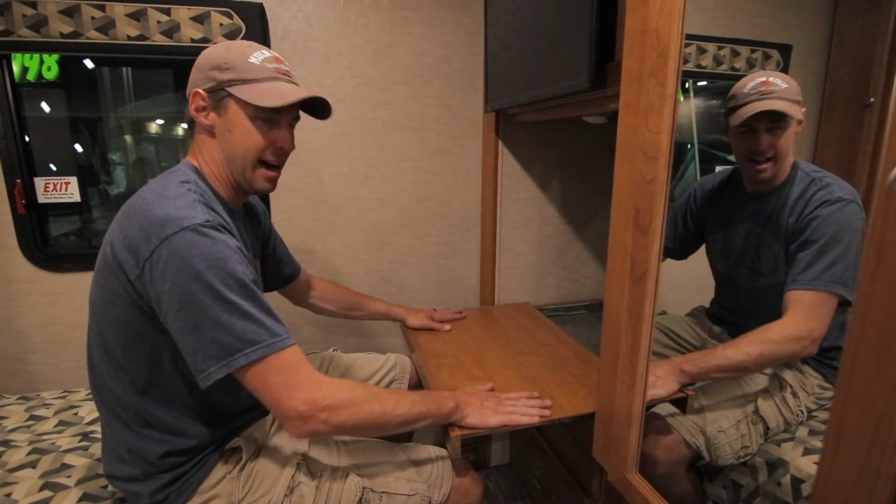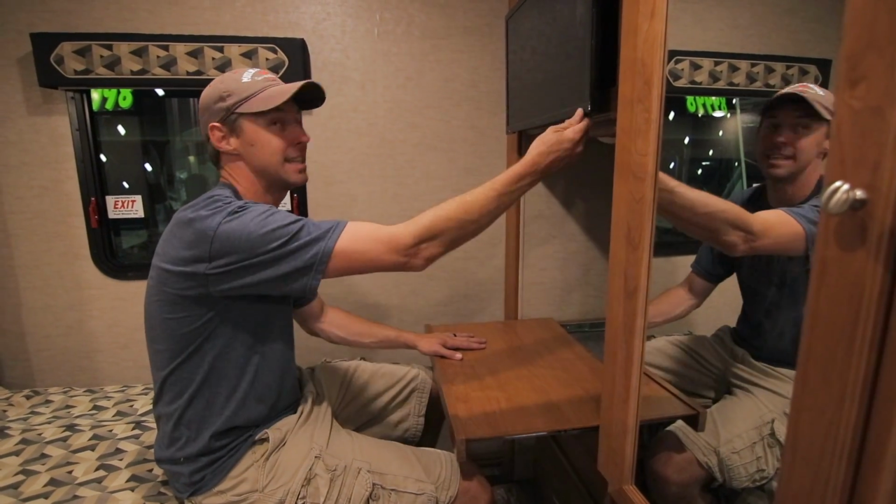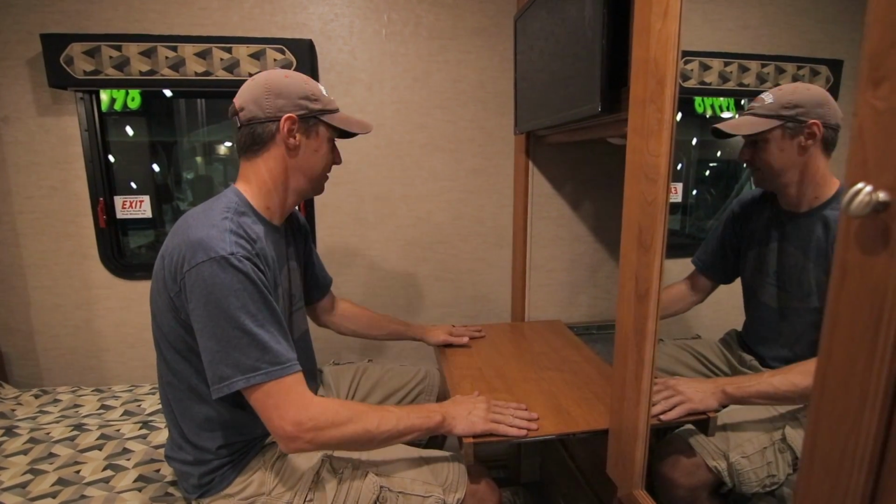But I think I'm sold. A workstation that's not the kitchen table. I like that. This is nice. I could even hook into the TV that I complained about being small. It would be a really nice monitor for editing video. So let's go check out the outside.